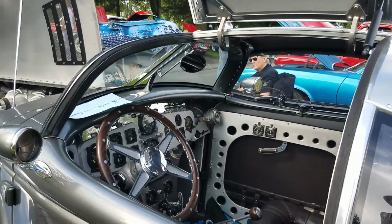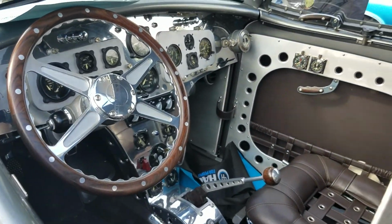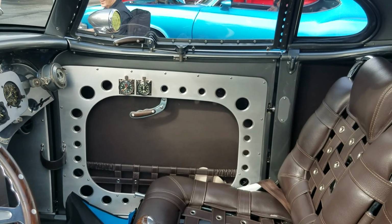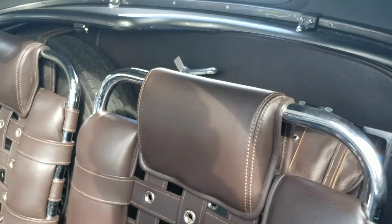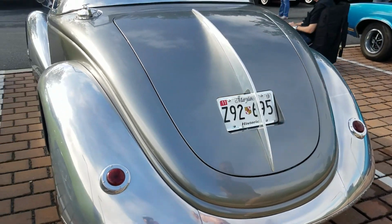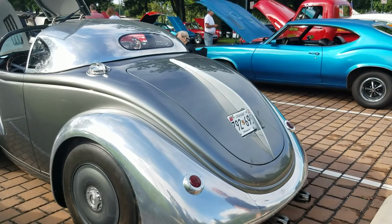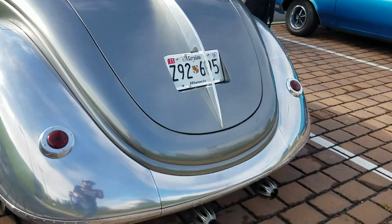All made by hand. The inside looks like a straight bomber. The doors, just exactly what you need. The essentials. Beautifully done. This is art right here. Check out the Art Deco back, kind of reminiscent of an old school Bugatti or something like that. Look at these muffler tips.